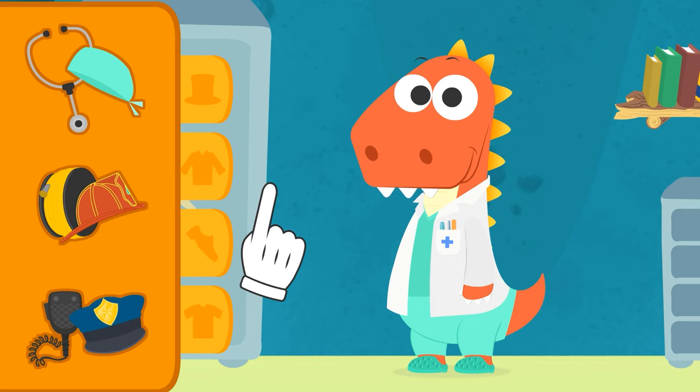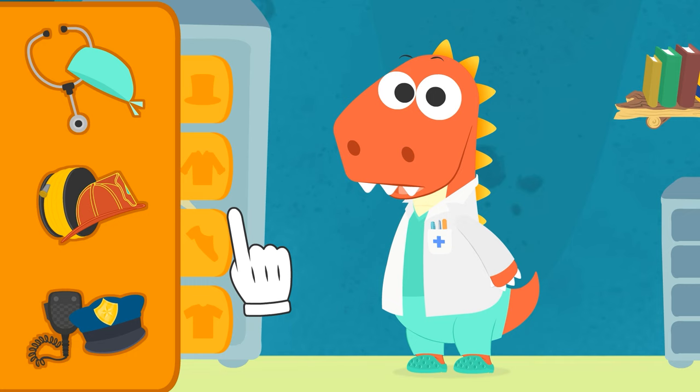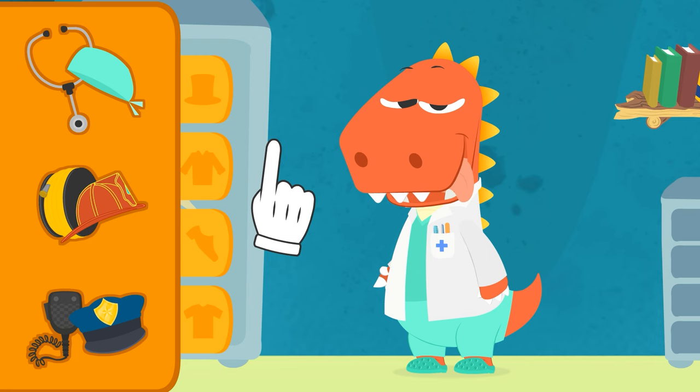These will be your vet tools, but can you tell me which ones are the correct ones? These are your tools to put out fires, Eddie. Remember, vets are animals' doctors. That's it. You got it right this time.